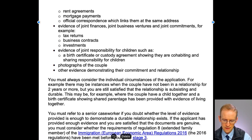And it says you must always consider the individual circumstances of the application. For example, there may be instances where the couple have not been in a relationship for 2 years or more, but you are still satisfied, you being the Home Office, still satisfied the relationship is subsisting and durable. This may be, for example, where the couple have a child together and a birth certificate showing shared parentage has been provided with evidence of living together. So this is the evidence intended to be in compliance with European law.